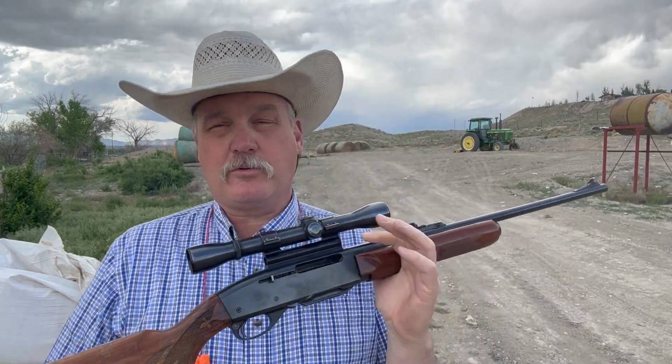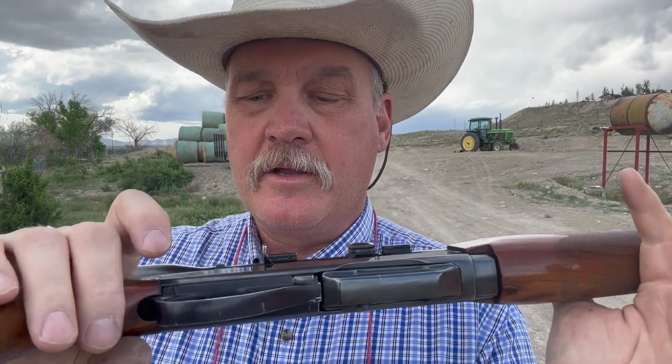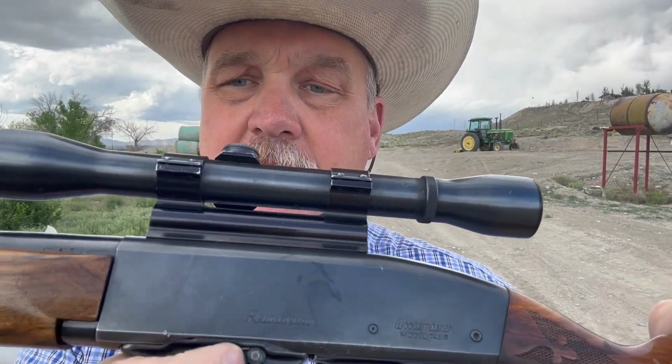All right, so before we shoot this, I was gonna go over the controls on this just a little bit. The gun's a little different than the AR platforms that we're kind of used to shooting. Safety's back here, standard Remington stuff, just like the 870 or a lot of the behind the trigger safeties. That's real handy.